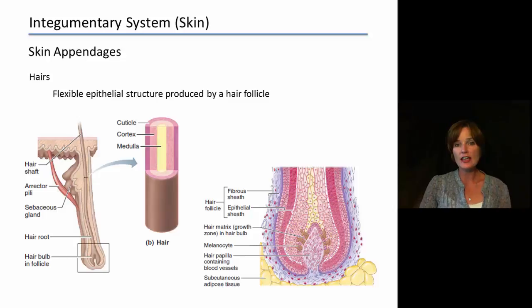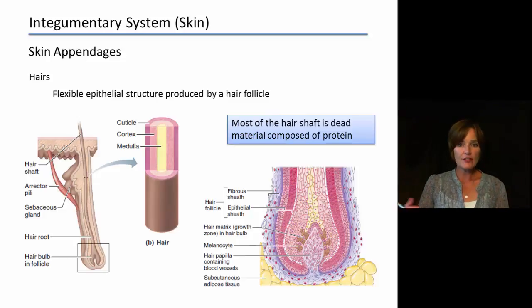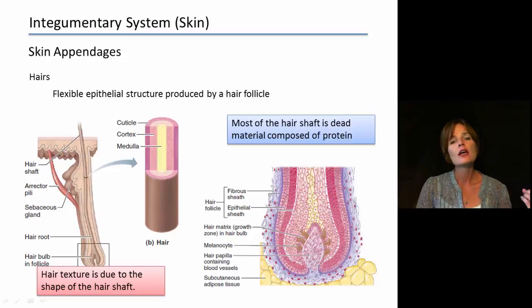Hairs are another skin appendage that I think we're a lot more familiar with. These are flexible epithelial structures that are produced by a hair follicle. The shaft is the part of the hair that's actually exiting the skin, and most of the hair shaft is composed of protein and dead cells. If we look closer at the hair texture, whether we have very wavy hair, more curly, kinky type hair, or really coarse hair, that has to do with the overall shape of the hair shaft. Whether it's an oval shape, a flattened shape, or perfectly round. If we have perfectly round hair shafts, we end up with really coarse hair. If we have a more flattened shape to the hair shaft, then that's going to be more curly, more kinky in appearance. And if it's an oval shape, that will be a very fine, smooth hair texture.